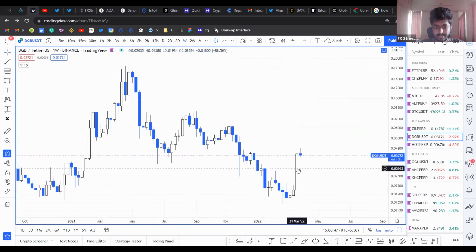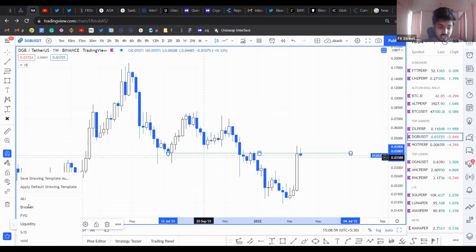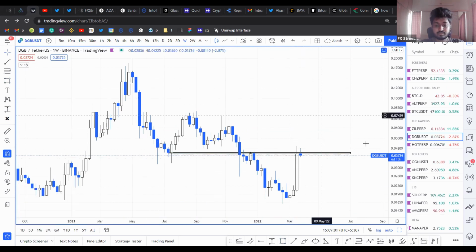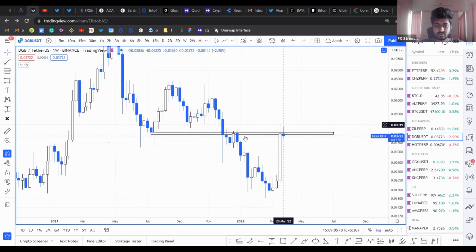As you can see, last week Zilliqa valued roughly 88%, and right now it's already showing that the investors are booking profits, which is the weekly candle has opened red, or in this case blue. It makes sense for the price to reverse around here.